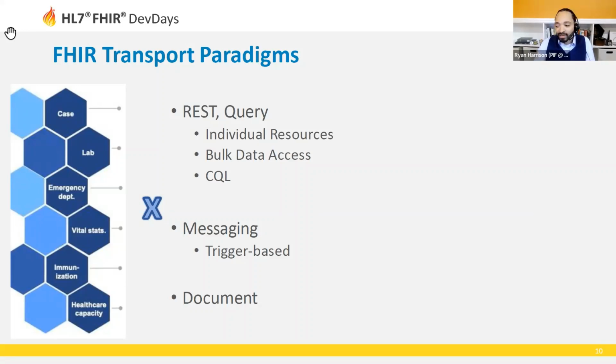paradigms. As I mentioned earlier, where we are today is in testing by Connectathons with a messaging paradigm. This is a messaging based on triggers. For the next use case, I'm not entirely sure where it's going to come from, but my spidey sense tells me it's going to be a REST query, either individual resources or bulk access.